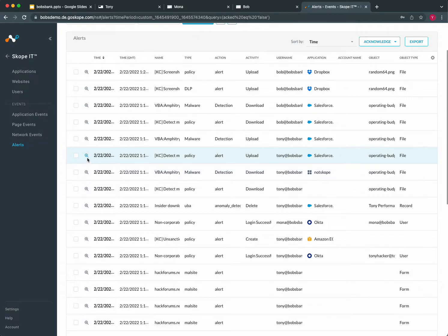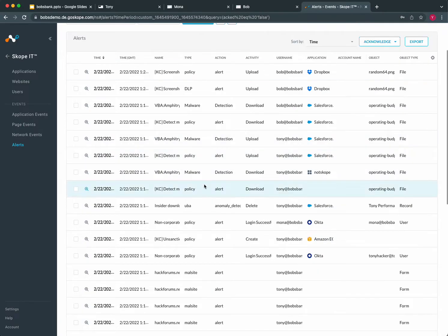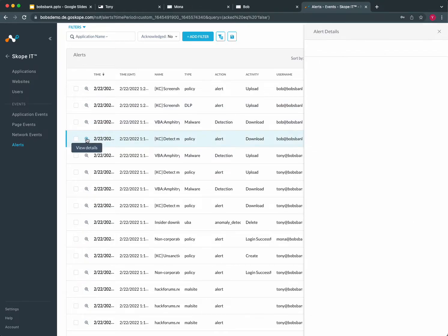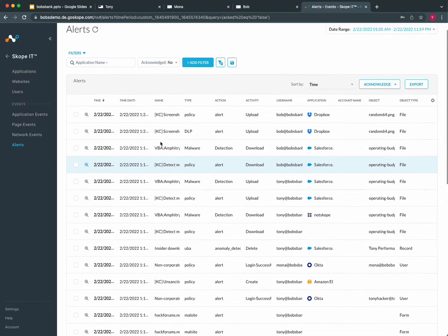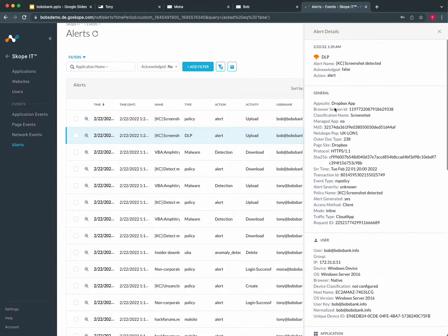Then he uploaded that into corporate salesforce.com. Again, we can see that we detect not only downloads but also uploads when it comes to both malware and DLP. And then we see that Bob downloaded this malware from salesforce.com. And when Tony, on behalf of Bob, uploaded a screenshot, we see the DLP policy triggered, screenshot detected.